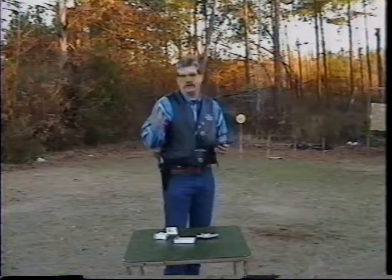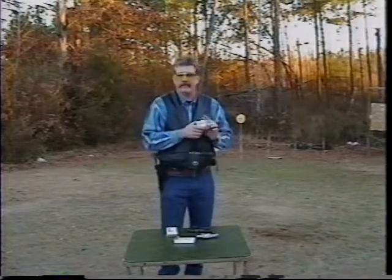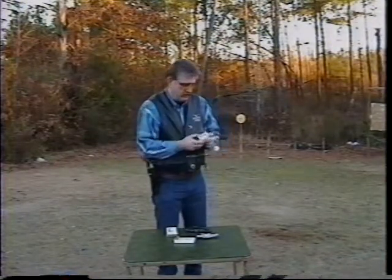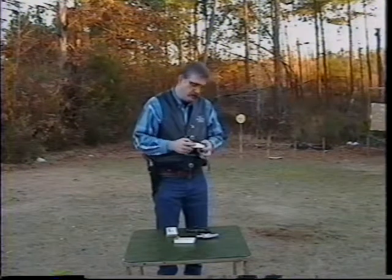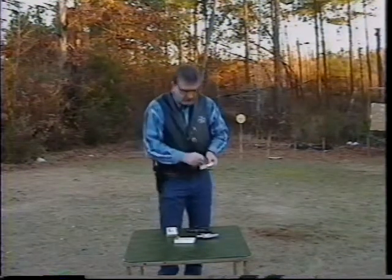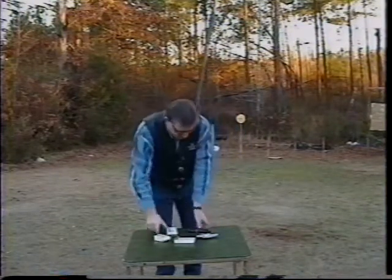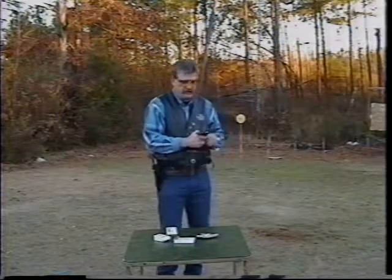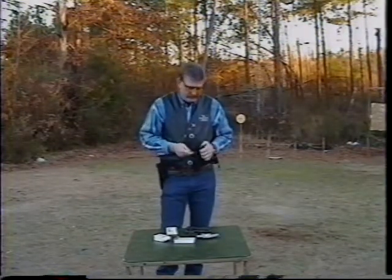Now your alternative and your option is Corbon .380, and it has a 90 grain bullet, but that 90 grain bullet moves along in this little gun here at about 1,050 feet per second. So you really get quite a boost from velocity by using the Corbon ammunition.